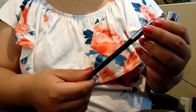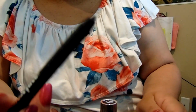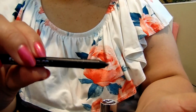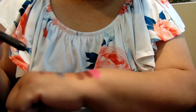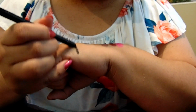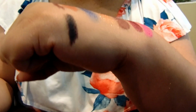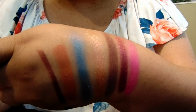So this is the lip liner. It is a wooden lip liner, I believe. So you will need to eventually grab your pencil sharpener and sharpen this. From what I remember, this is actually a black. Let's do it down here. This is a black. There's no way this is brown. I don't know why it looks brown on the box. That's a black. Okay, y'all, that is a black.